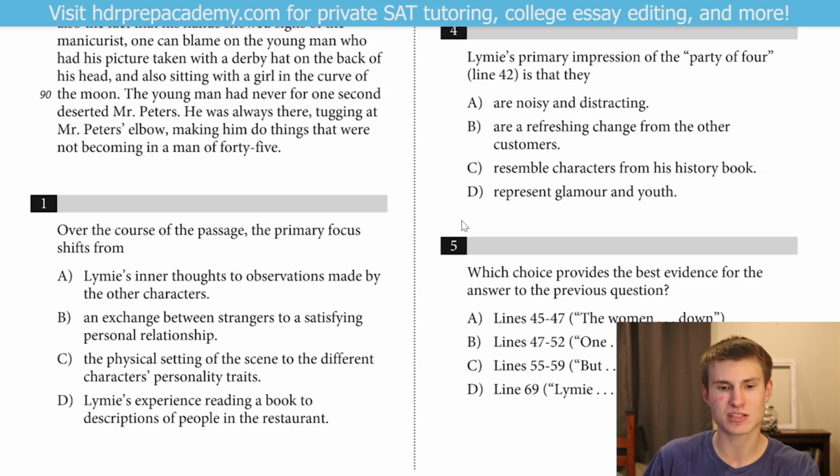We have option A, Limey's inner thoughts, to observations made by other characters. We don't start out with Limey's inner thoughts, okay? So that's an issue there. And then also, other characters never make observations. Limey makes observations about the other characters, but the other characters never make observations about each other. So A is incorrect there. Next, we have B, an exchange between strangers to a satisfying personal relationship. Well, we don't start with an exchange between strangers, right? That's not our primary focus in the beginning, so that's going to be incorrect.